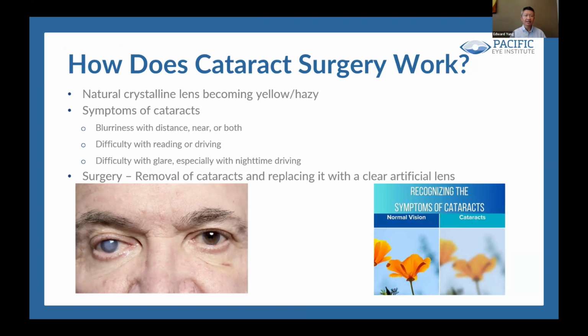So to start out, what exactly is a cataract? This at the bottom left here is a picture of an extreme version of a cataract. This is not what you want to get to. You can see this from across the room, and clearly this person is not going to be able to see. But in reality, most cases of cataracts will be much milder than this. Usually the symptoms are going to be blurriness with distance, intermediate, near, some difficulty with reading and driving, and also difficulty with glare, especially with nighttime driving. Now, this last symptom is probably one of the most common complaints that we have as cataract surgeons in terms of patients who present to us with cataracts.